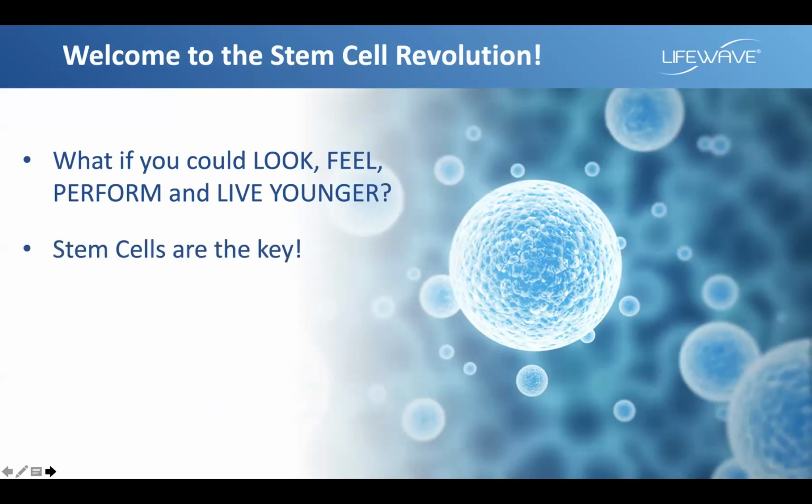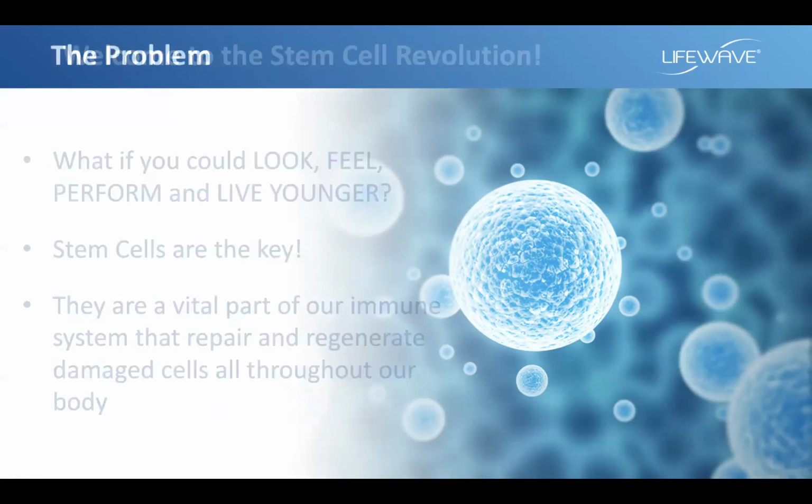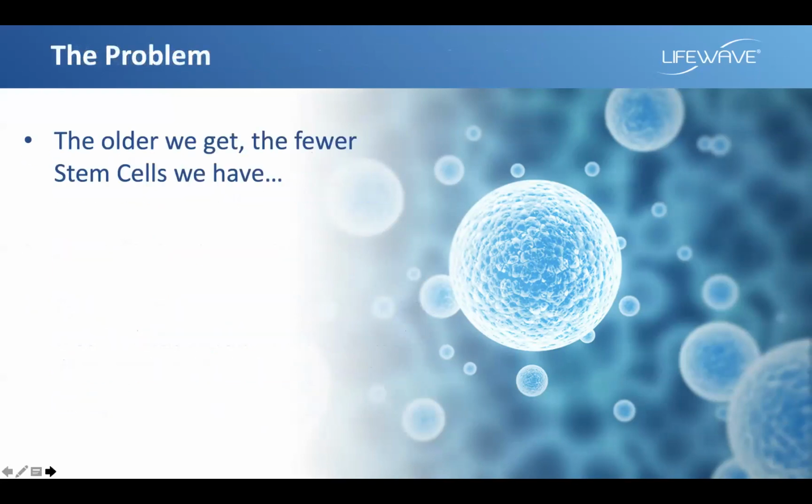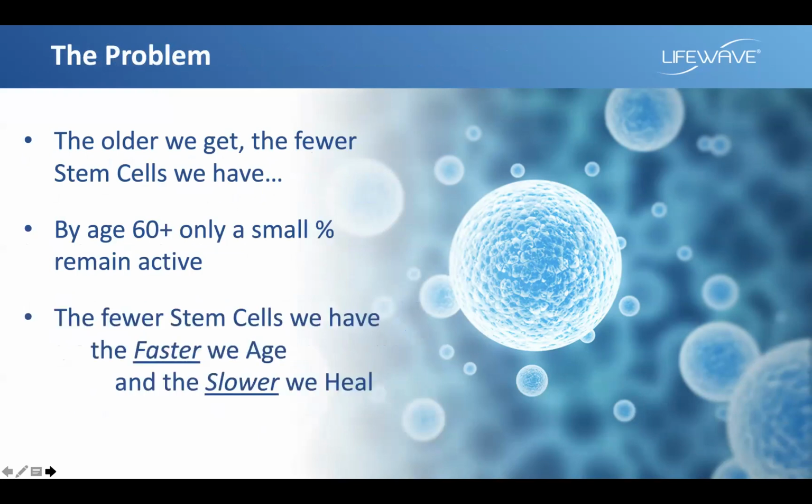and live younger? Well, stem cells are the key because they're a vital part of our immune system that repairs and regenerates damaged cells all throughout our body. But here's the problem. The older we get, the fewer stem cells we have. And by age 60, only a small percentage remain active. And sadly, the fewer stem cells we have, the faster we age and the slower we heal.